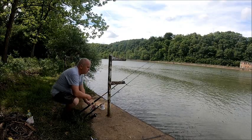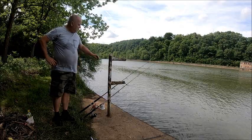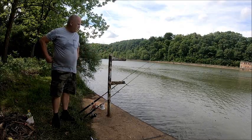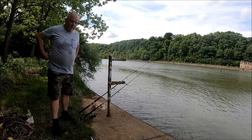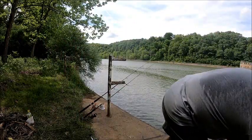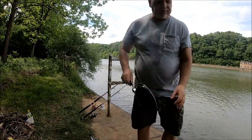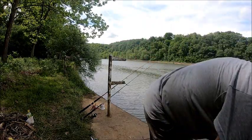Now I don't want to catch one that's too big, because if it's too big, it won't fit in the frying pan I brought. I only brought a little frying pan. Well, I could always cut it. I can always cut the fish fillet in half.